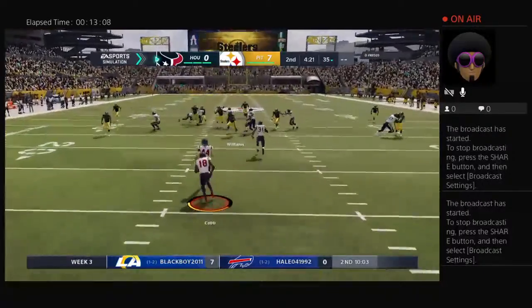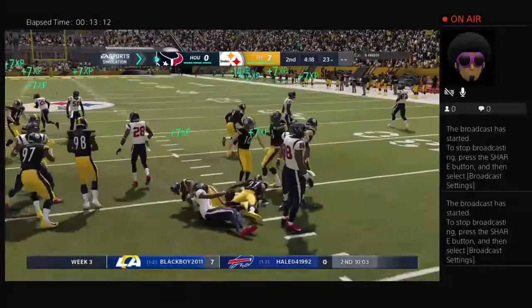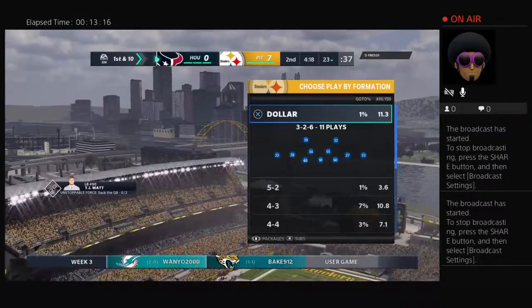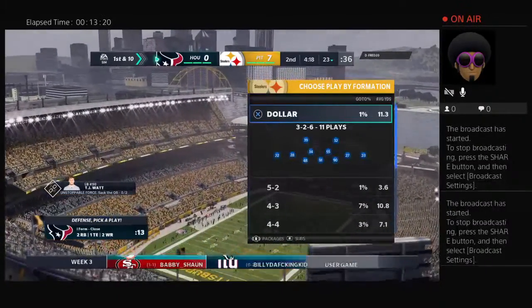Now the return. Here comes Randall Cobb. And makes it across the 20 as his guys will set up shop at the 23-yard line. The Texans take over 1st and 10 at their own 23-yard line.